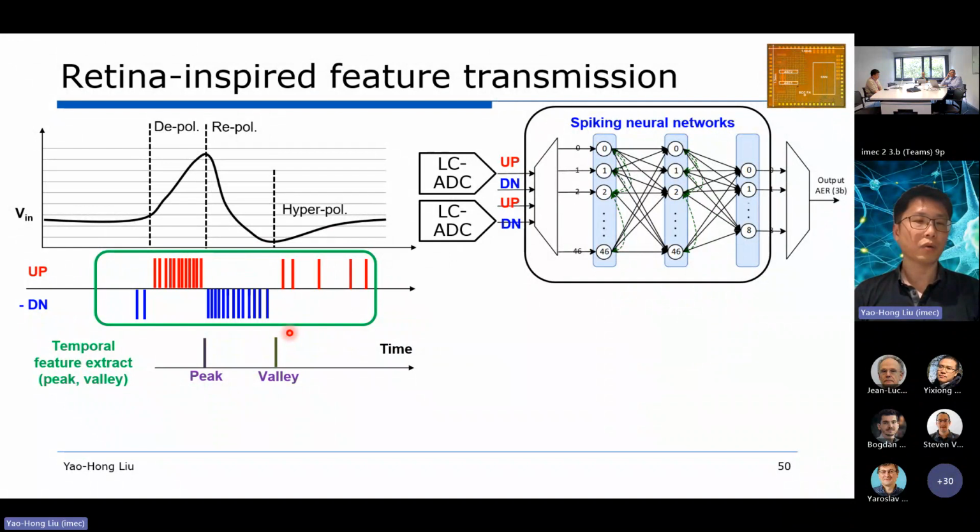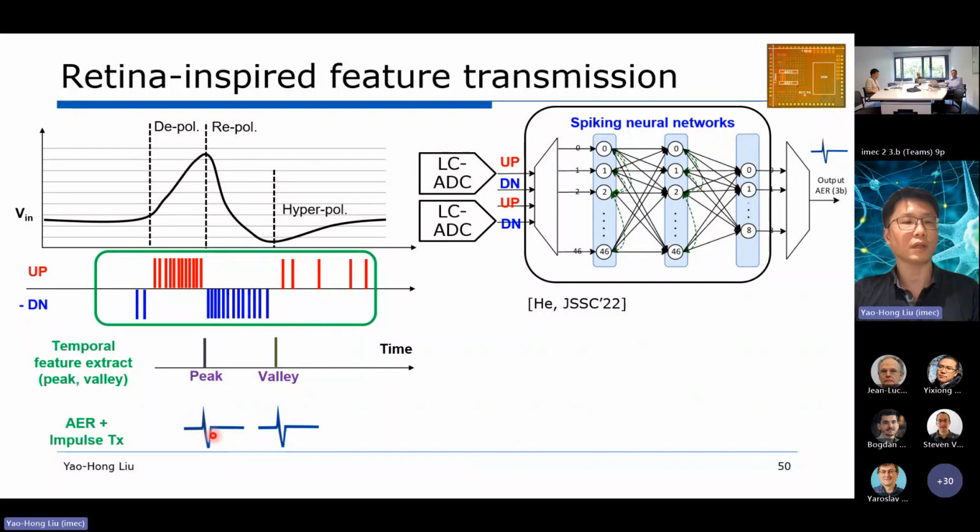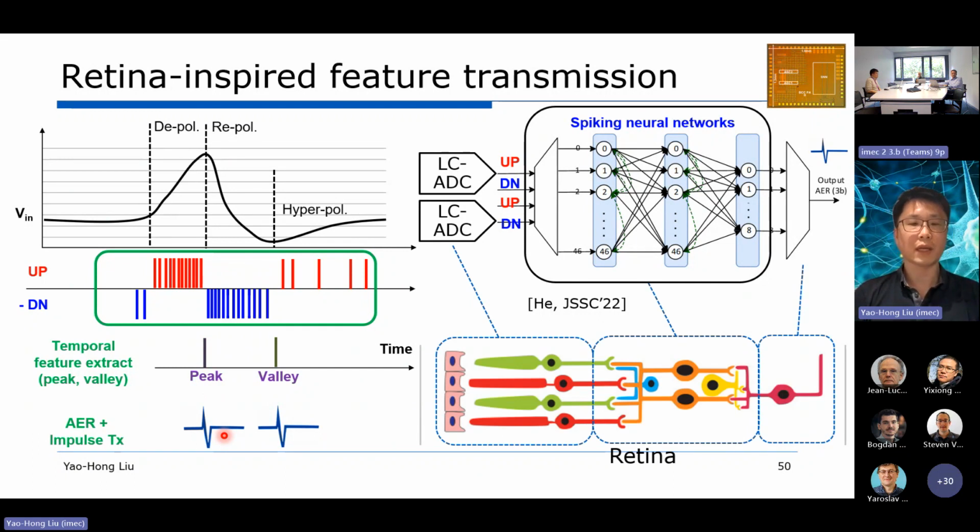The reason we choose a spiking neural network is because it's very similar to our biology, so you only perform the computation when there are events. And then finally, we use impulse transmission and ER multiplexing to send out the temporal features as soon as they are extracted. This is how we minimize the energy consumption, and it's very similar to our retina. If you're interested, this paper shows a bit more.